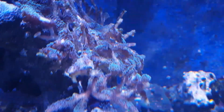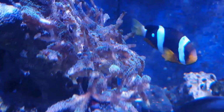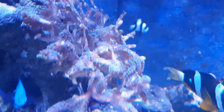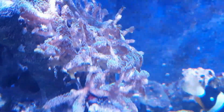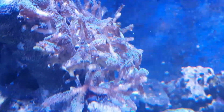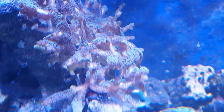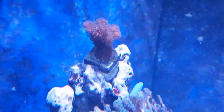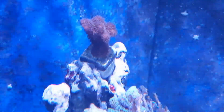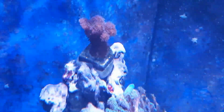There's areas on this bird's nest now that are really starting to expand and open up. The polyps are extending. There's a lot more fluffy green areas, and before it was just basically dying out, stripping. But now it's back to quite a fluffed up state. Up here is another SPS that I put in. I think it's called a fuzzy SPS.